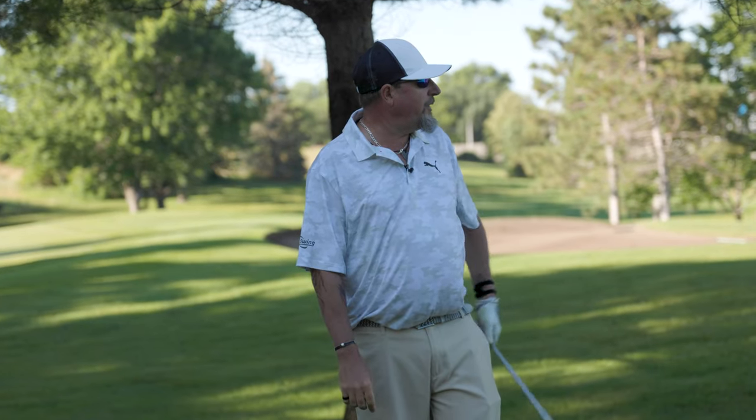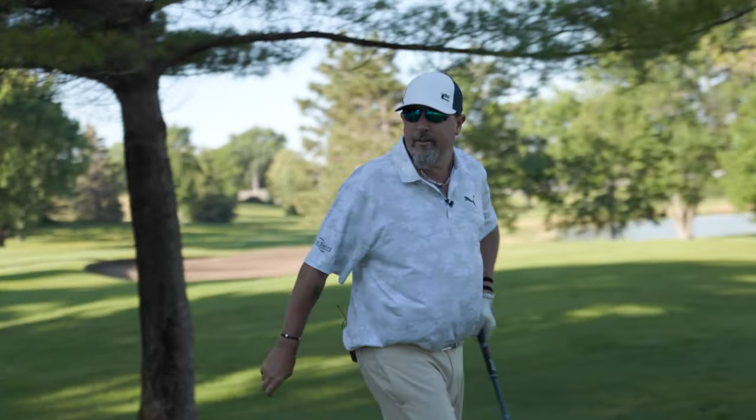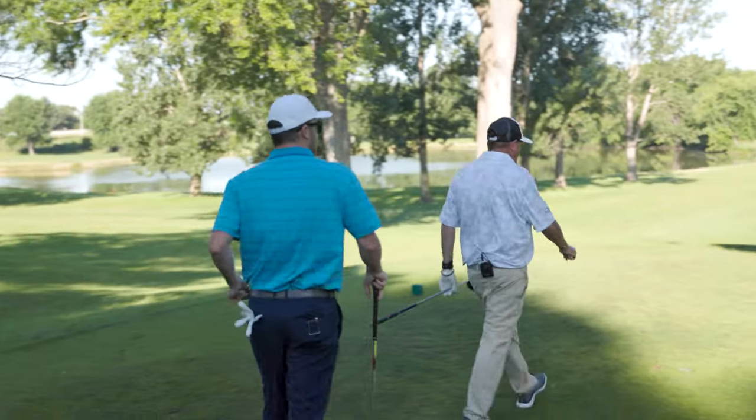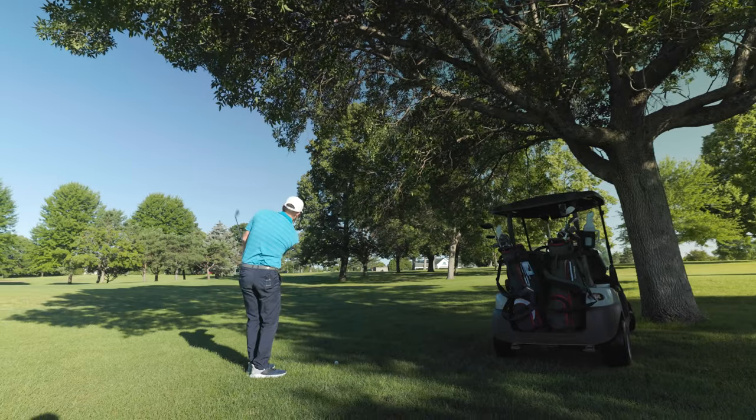All right, I haven't hit a fairway yet. Oh, that one kept running. All right. You got some tree trouble. Tree left, tree right, okay. Not good cart golf or camera golf. No matter. I'm gonna just hit it out this way, as lame as that might be.